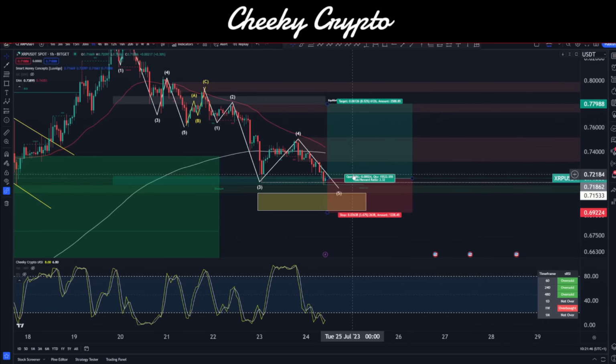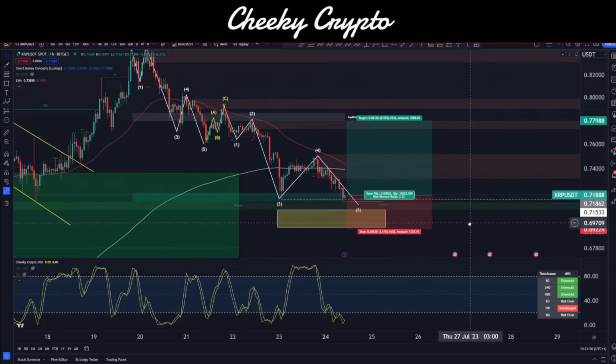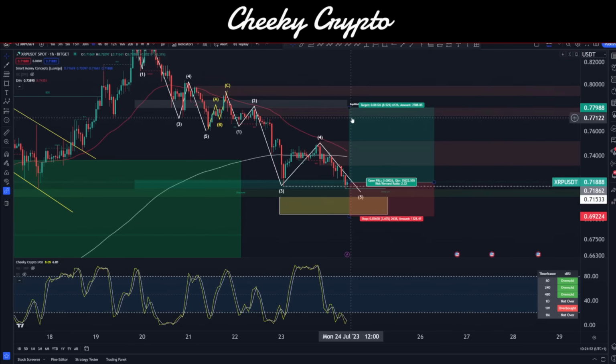It's not necessarily the best because we don't have a great entry point at this point in time. It can of course come down a little bit deeper if it wanted to before we went long, and again this equilibrium is an area of interest, but again not a guarantee either.